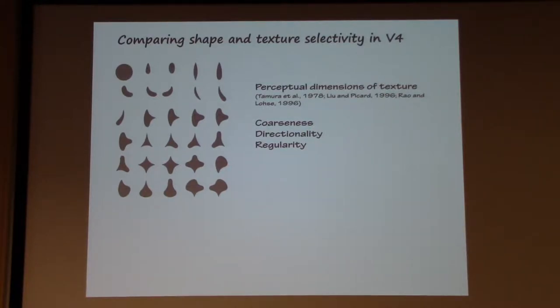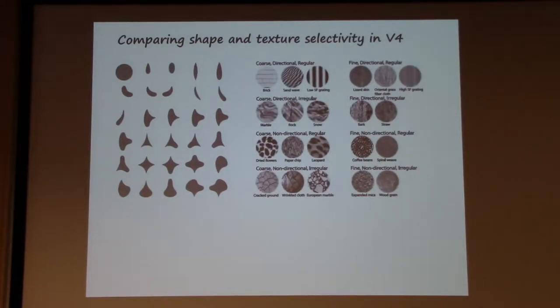And then we measured these metrics for a whole bunch of textures. And then we picked a subset that spanned these dimensions, had a range of values along each of these dimensions. Okay? And this is the subset that we came up with. Sure, still arbitrary, but some principled arbitrariness, I would argue.